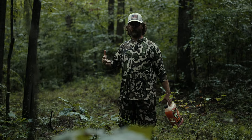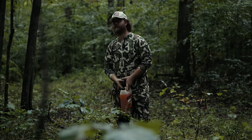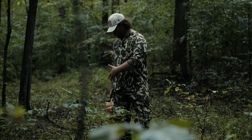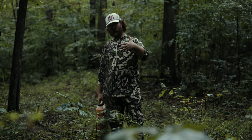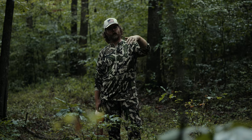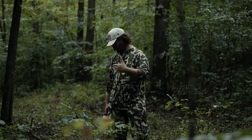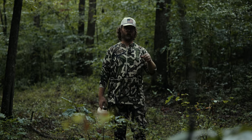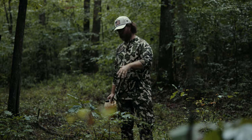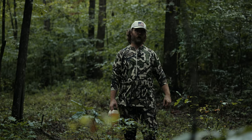I'm a data person. I like to isolate stuff and do my own thing. The goal here is we have mock scrapes running around here. We have mock scrapes with mineral licks. And so now we're going to try to isolate this variable and see what works best for us. This one is just going to be a mineral lick. I know there's a travel corridor. I know deer move through here.